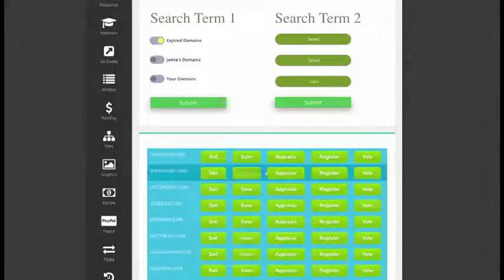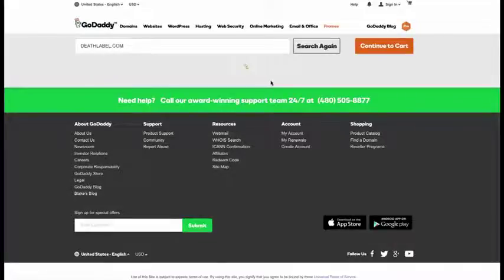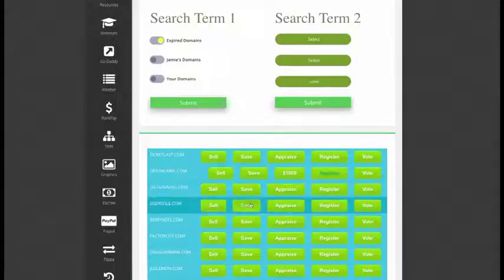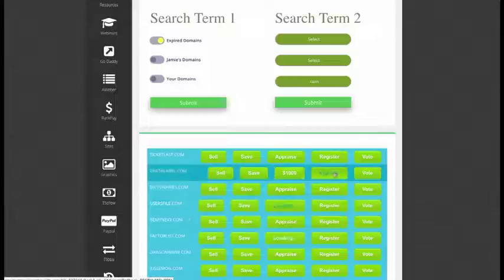Holy mackerel! Wow, this one is perfect. Estabot API says it's worth $1,000. Okay, I'm going to click on register and grab it before someone else does. Next on the list, let's see what we got. Well, this one looks good. I'll appraise this one as well. Let's actually appraise a couple of them.